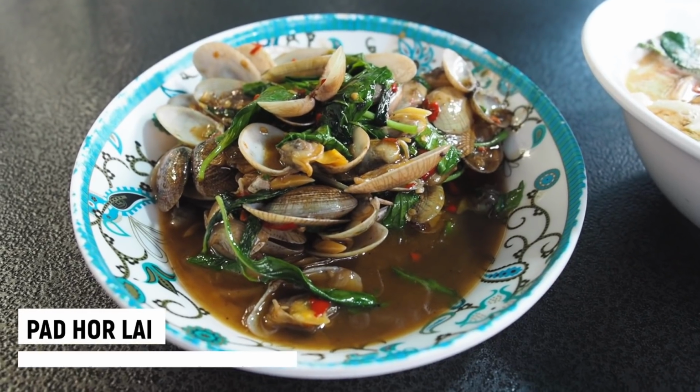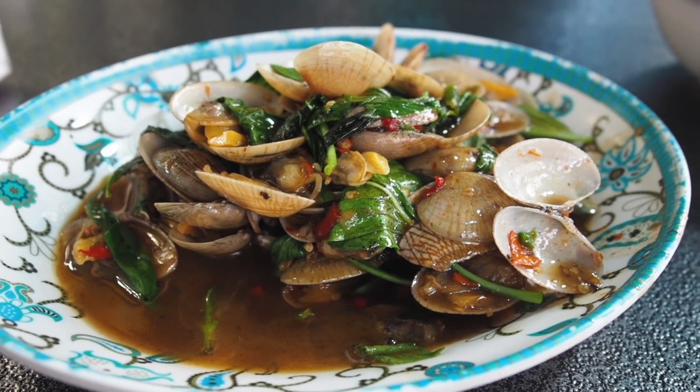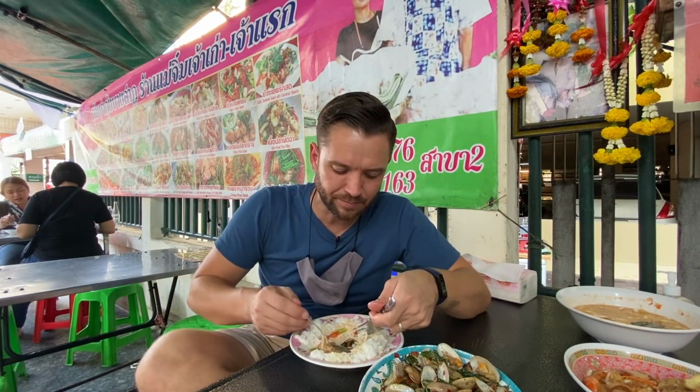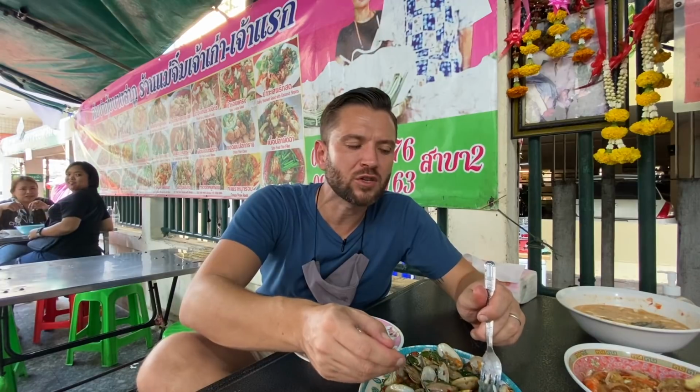Okay, last up, I'm going to try the pad hoi lai. All right, they're a bit fiddly, to be honest. These are sort of snack food. This sort of thing I'd like to eat with a beer. It's not a bad shout. I wonder if they've got any beer.